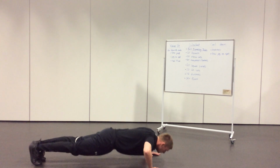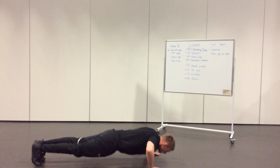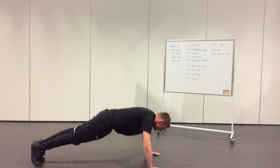So 25 press-ups is quite difficult to go straight through. So if you want to, you can always give yourself a rest each time you do 10. Fatigue starts to build up as you go higher on. I know I myself start to fatigue about 12.